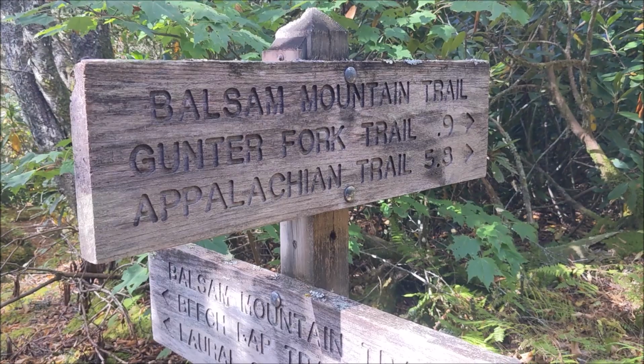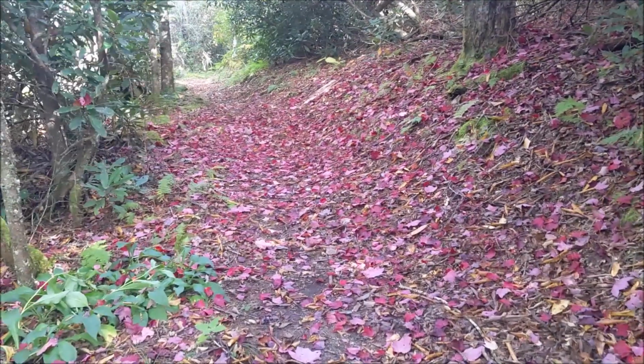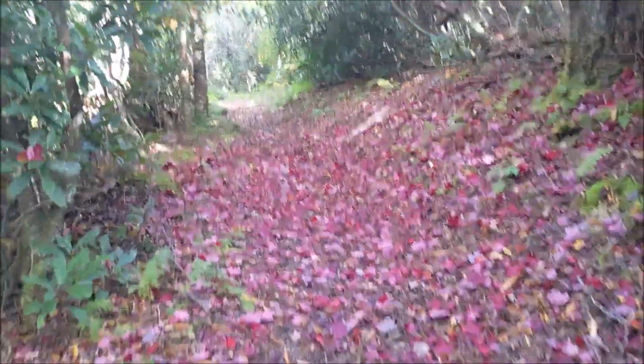Balsam Mountain Trail, just 6 miles to the AT. Look at these beautiful red leaves off a maple tree.